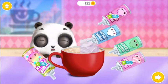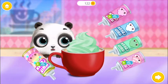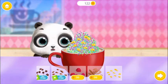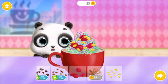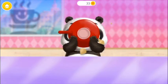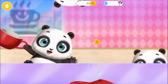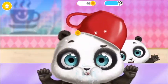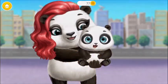Good job! Now spray some whipped cream. Add some toppings. Looks delicious. Oops, looks like coffee made her jumpy. Good job! Lou is safe in Mommy's hands now.